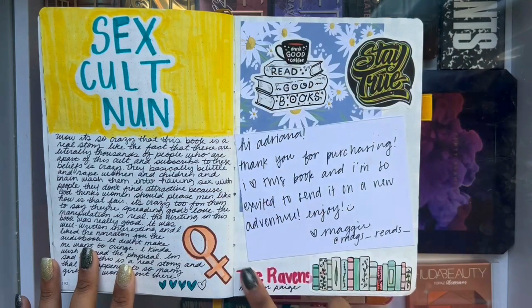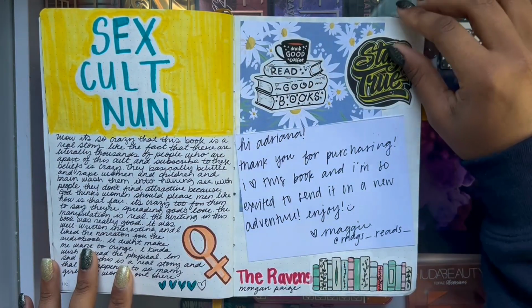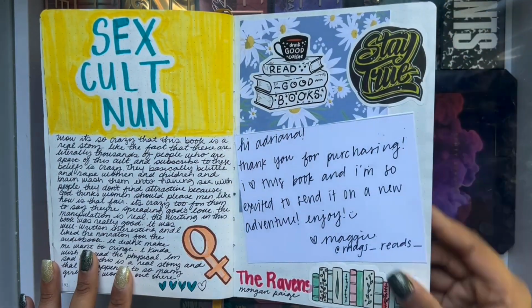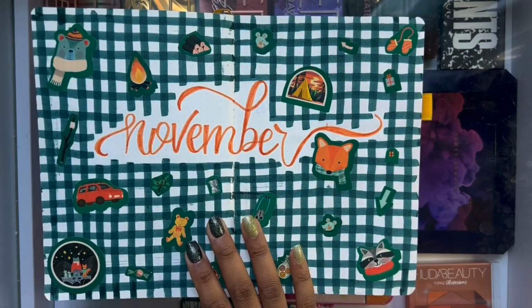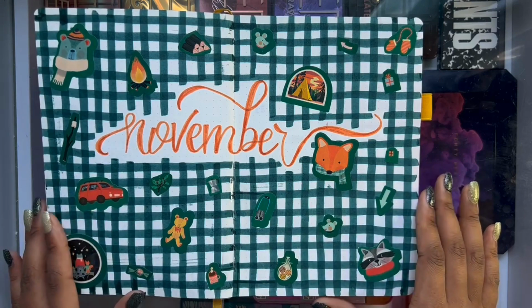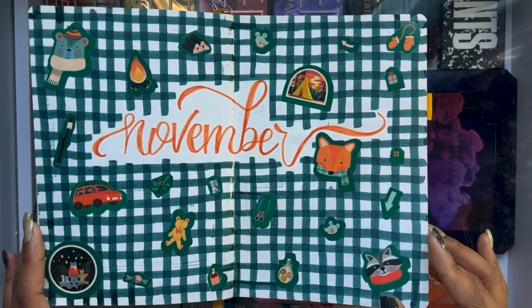And then this was just a memory of a book that I bought on Pango Books. It's when I opened my bookstore. I'll link it down below if you're looking to buy some cheap books. Mine are usually new or like new condition.